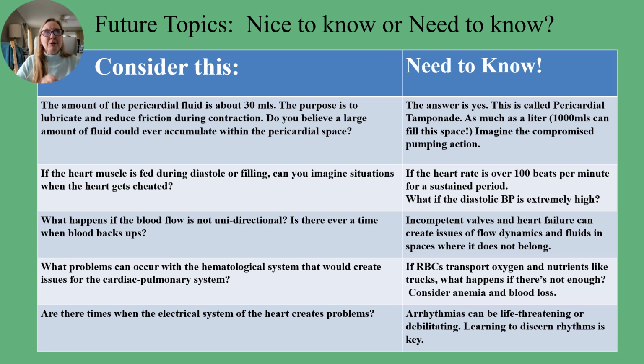Pressure. We're going to talk about blood pressure and hypertension. What if your diastolic blood pressure is extremely high and that's your filling time, and that's when your heart's supposed to be getting fed? And what if you have a high pressure resistance? Oh, something to think about.